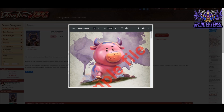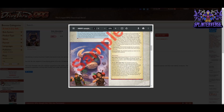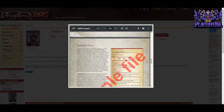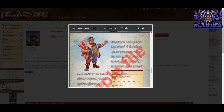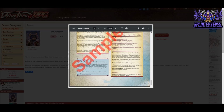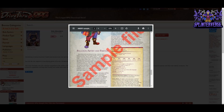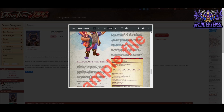And because it's a squeaky toy, and squeaky toys exist in the real world, you could even probably use this stat block for a modern monster. So that's some dual use of this. And then here we have another one. It looks like the Assassin Doll, who's a CR3. That looks really cool. And then we've got Balloon Artist and Friends. Yeah, Balloon Artist would be a fun one to unleash on your players. It doesn't say what CR it is, but, oh wait, the balloon artist is 12, but the balloon animal varies. Okay, got it. Makes sense. So it is a CR12.